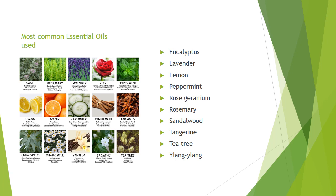Rosemary aids in stimulation of mental clarity, concentration, and memory. Rosemary promotes cerebral activity. It brings balance by helping detoxify the mind and body, and you don't want to use it during pregnancy or with clients with seizure disorders.